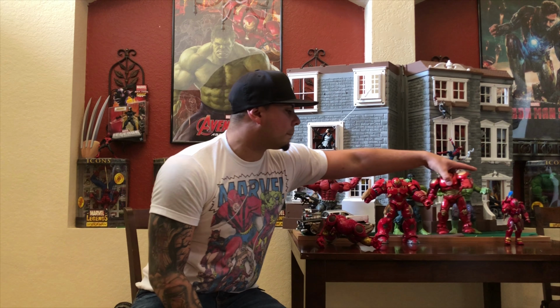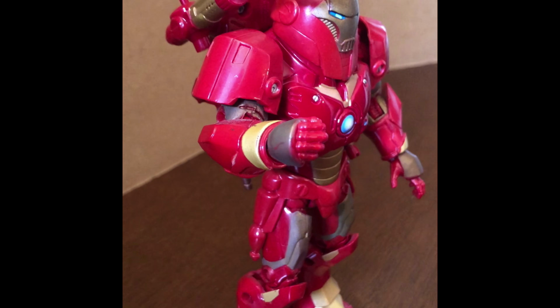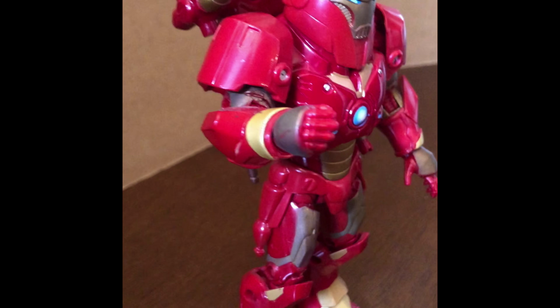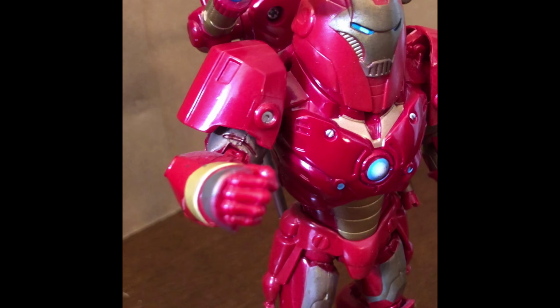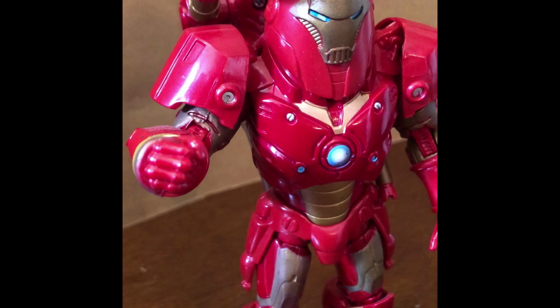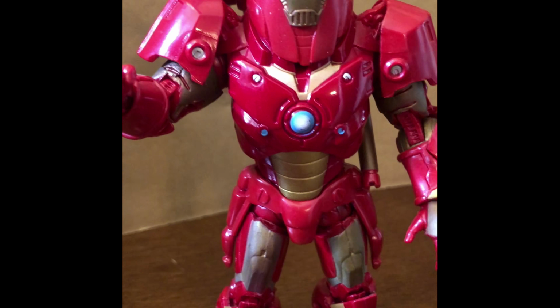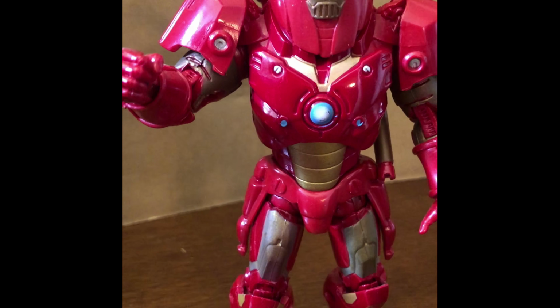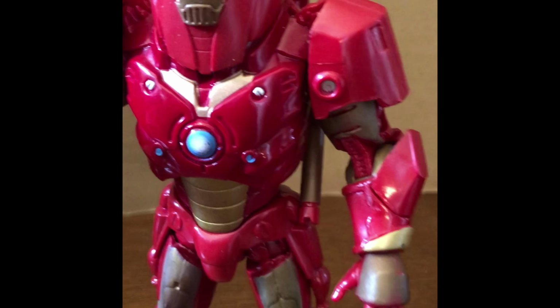And the last Hulkbuster I'm going to talk about is the smallest Hulkbuster. This Hulkbuster is really cool. The only thing that I like it, but they could have done a little bit better is that, yes, the helmet is detachable, but instead of seeing Tony Stark's face, you actually see Iron Man's face, and it comes with a rocket launcher and I guess like a plasma cannon.